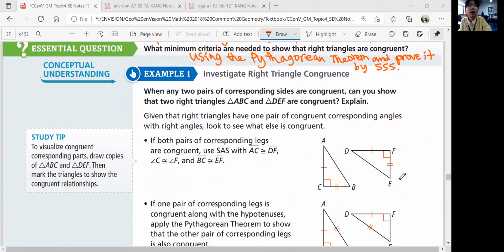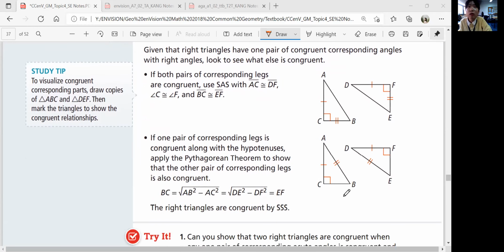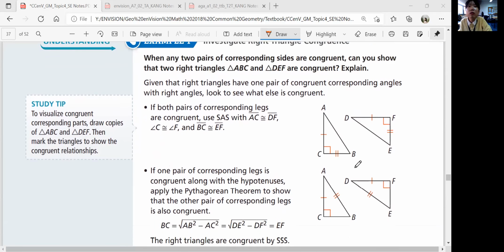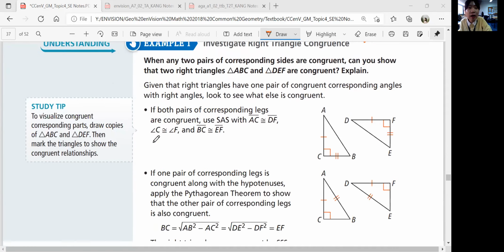So we got two right triangles here, and we got two pairs of corresponding sides that are congruent. So just like we talked about earlier, if we have two legs that are congruent, we can figure out the third side by using the Pythagorean theorem, and we'll figure out whether the third side is also congruent or not. And then we can use the congruence criteria we have, SSS, SAS, ASA, and AAS, right?